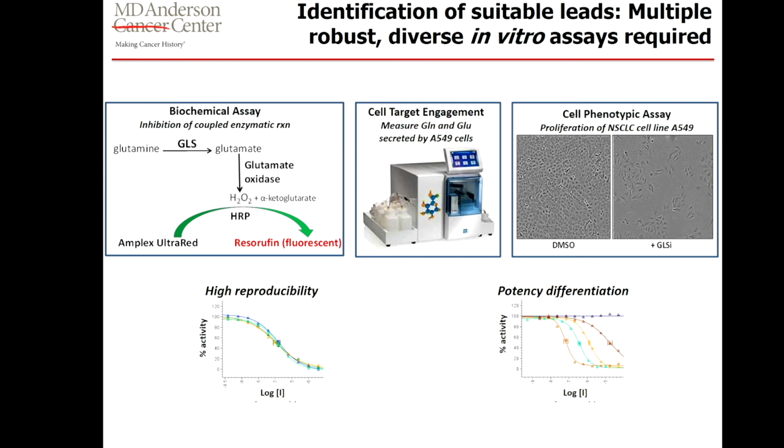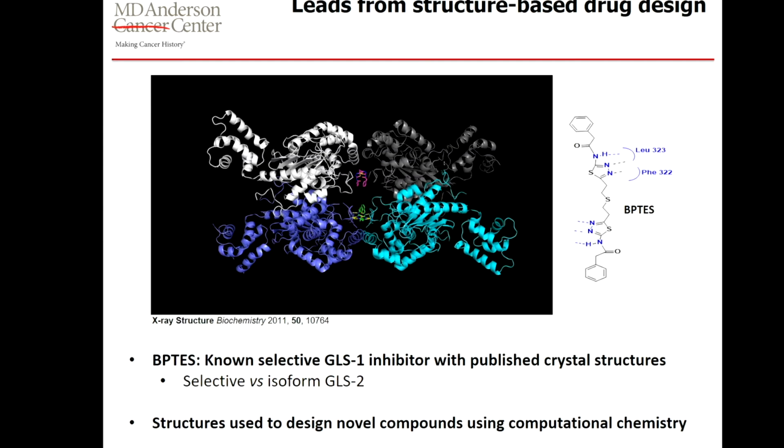Now, the assays are very important, but the other obviously important thing is you need to have a chemical starting point. Okay? You can't optimize a lead if you don't have a lead. For this particular program, our lead came from the literature. There was a molecule published about 20 years ago by a company called Elan, called BPTES, that inhibits glutaminase. This is far from a perfect molecule. It actually has quite low solubility, and I'll explain in a few slides why that's so important. It also has fairly low metabolic stability.